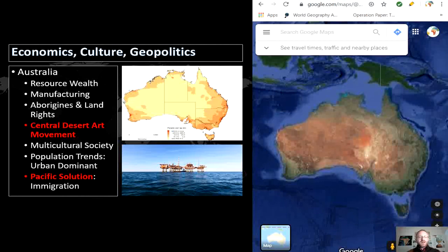Now, because of Australia's location south of Eurasia, it receives immigrants from various regions in the Far East. Now, this has been precipitated by the end of the whites-only policy in the 1970s. Many of these immigrants have migrated to the booming urban centers on the continent. Now, the combination of increased immigration and the vast, inhospitable outback in Central Australia means 86% of their current population live in cities near or along the coast.